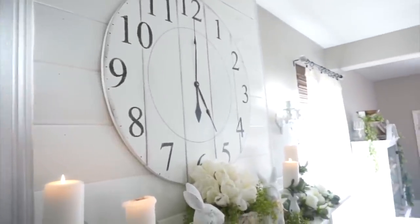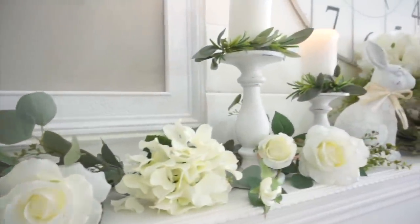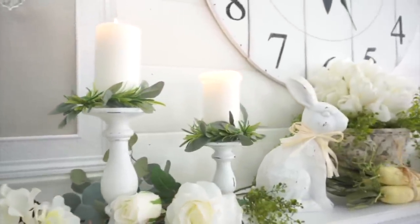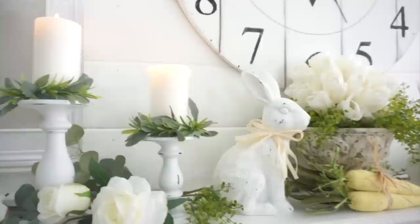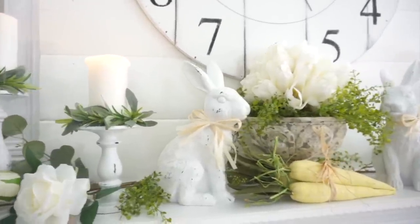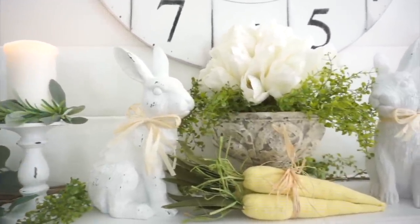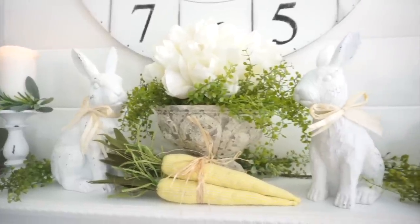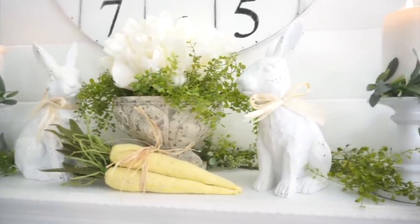And then I get asked about this clock all the time, and my husband actually made it, and I stenciled the numbers on here, and it is a non-working clock. Some of you have noticed that the hands don't move. It's always set at 5 o'clock. My husband thought that would be kind of funny to do that, but my husband did make the clock.